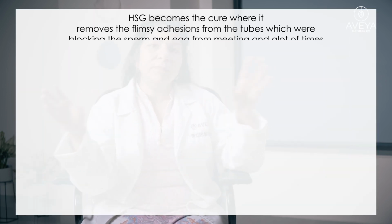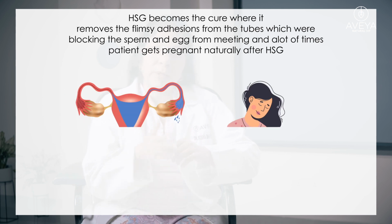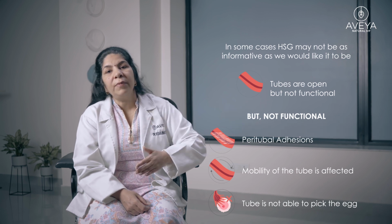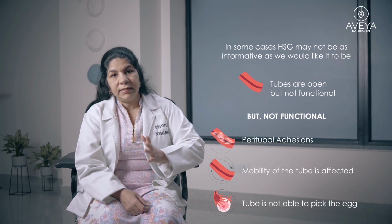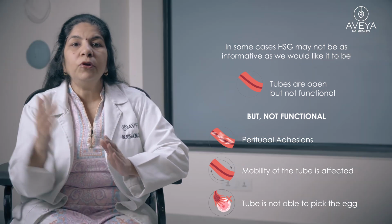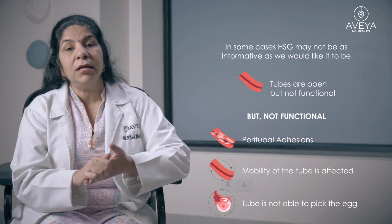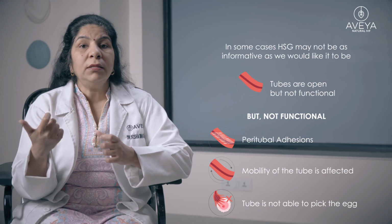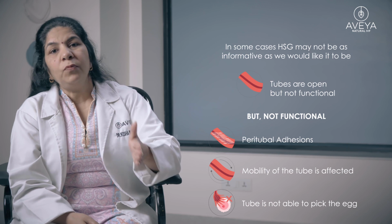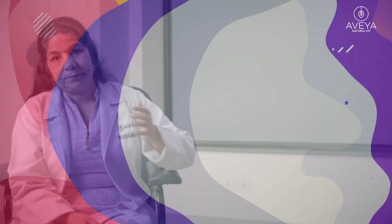It is sometimes beneficial in the sense that even if there are some flimsy adhesions, those get cleared by doing HSG, and we see sometimes 3 to 4 months later patient comes back with a spontaneous pregnancy. However, on the other hand, sometimes the HSG test may not be as informative as we would like it to be. For example, the tubes may be open, patent but not functional. If there are some peritubal adhesions or the mobility of the tube is affected, or the tube is not able to pick the egg, or because of the restriction in the adhesions and everything, the tube may not be functioning as it should be.